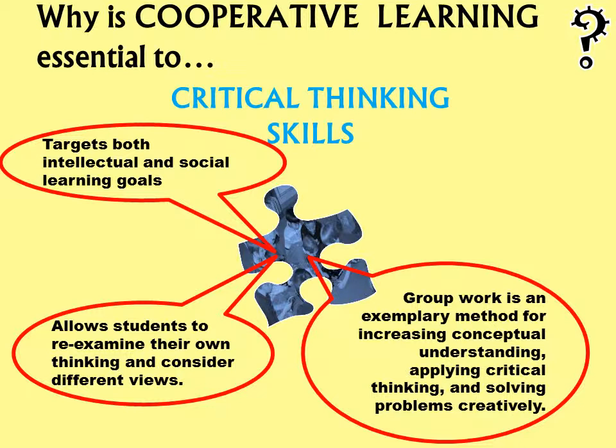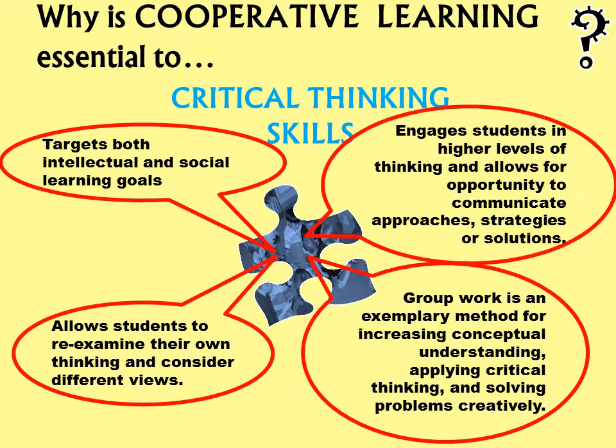Group work is an exemplary method for increasing conceptual understanding, applying critical thinking, and solving problems creatively. Cooperative learning engages students in higher levels of thinking and allows for the opportunity to communicate approaches, strategies, or solutions.